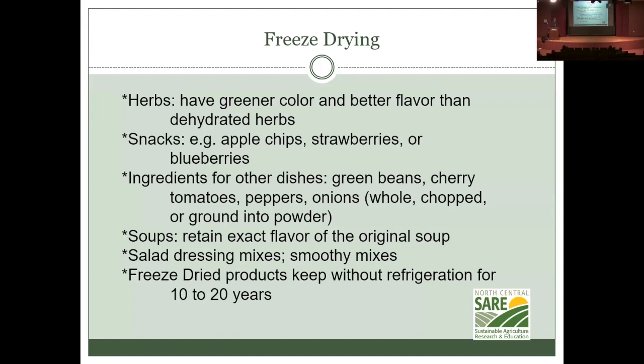Freeze dried food, once it's in the bag, will keep for 15 to 20 years without refrigeration. So you can take them on camping trips. You can put them in a drawer. You don't have to worry about continuously putting energy into keeping them cold.